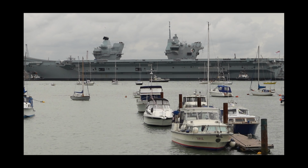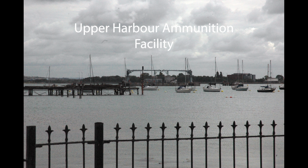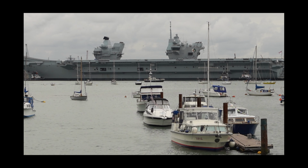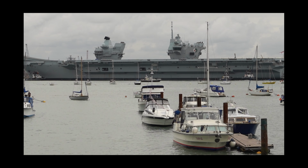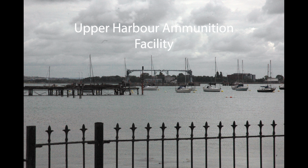To the right, just out of view at the moment, is the Upper Harbour Ammunition facility, where they generally take in the smaller ships. I don't think they put HMS Queen Elizabeth alongside to fill her up with ammunition. I think they bring the ammunition over to her. She's a little bit big to fit on that pontoon.